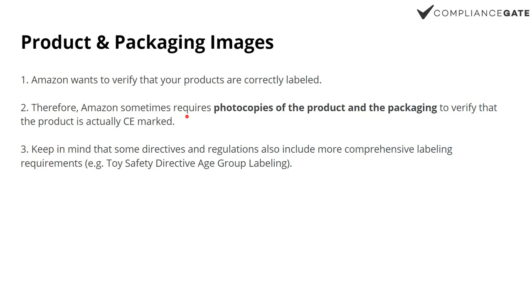Number 3, we have product and packaging images. As said, they want to see visually that your product is correctly labeled. That often means that it must be CE marked. Definitely within the scope of this video, which covers CE markings in particular. Now keep in mind that CE marking directives could be the machinery directive, toy safety directive. They have other requirements. They go beyond the CE mark. So keep in mind that the CE mark may not be enough, and you may need to also get the packaging labeled, not just the product.